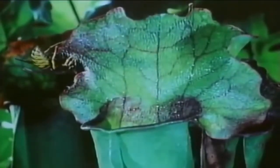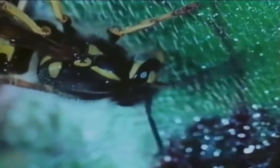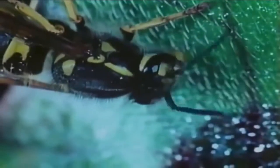Attracted by color and scent, another wasp alights on the collar of the pitcher plant. It begins to work its way in toward the nectar field. Its antennae, acting as scanners, constantly test the surface in advance, picking up scent molecules and leading the way to where the nectar is richest.